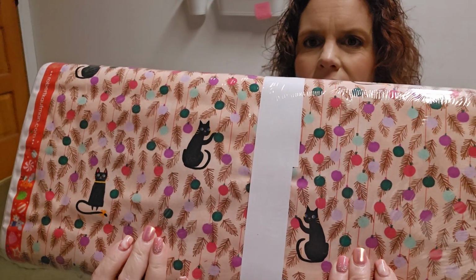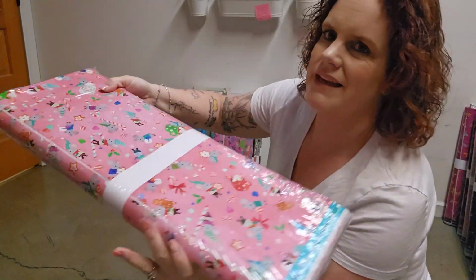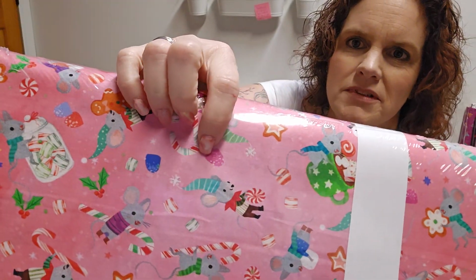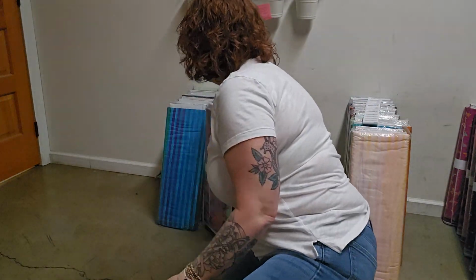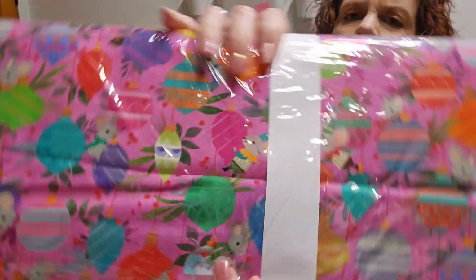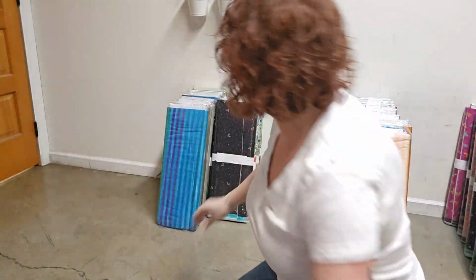This pink with the reds and the purples and the teals, which I like. You know, I get tired of your traditional Christmas. Little elf mice, candy cane mice. It's fun to get, especially this. We don't see much Christmas in this really bright color.